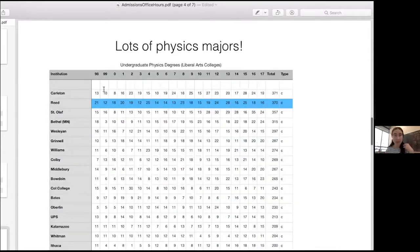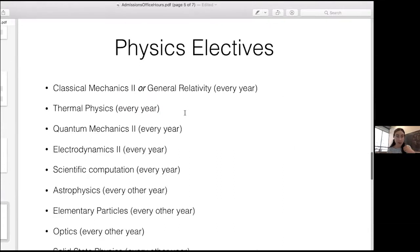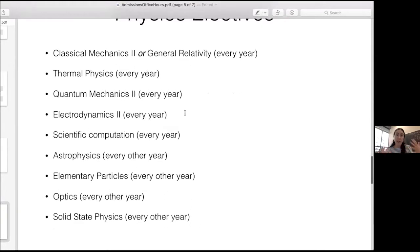Here's just my little slide. We do have lots of majors. If you compare us to other liberal arts schools, we're very close to the top. Carleton, I guess, beats us by 1 student over 2 decades. With lots of physics majors, we can also offer a lot of electives. I think what's more distinct at Reed is the number of upper level electives we have, particularly because we leave that 4th year fairly free for you to take these courses.